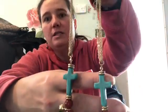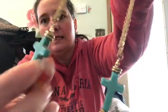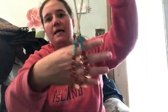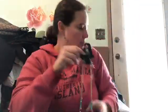This one is unbranded, and I definitely wouldn't have paid $3 for it, but for $1. It's just got the turquoise colored beads, they are fake, painted, dyed. I don't even think it's howlite. I think it's just completely fake. But these are glass beads, pretty high quality, and then it's got matching little cross earrings. They were asking $8 for this set, and I'll probably list it at $10 and put it in my 5 for 20 sale.